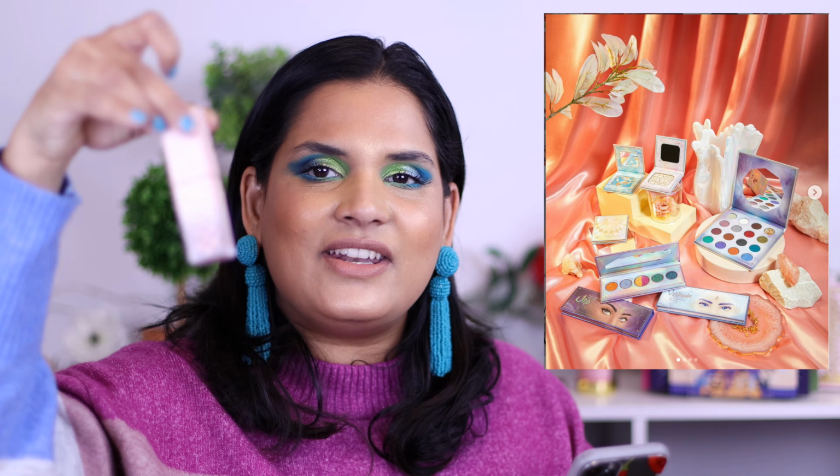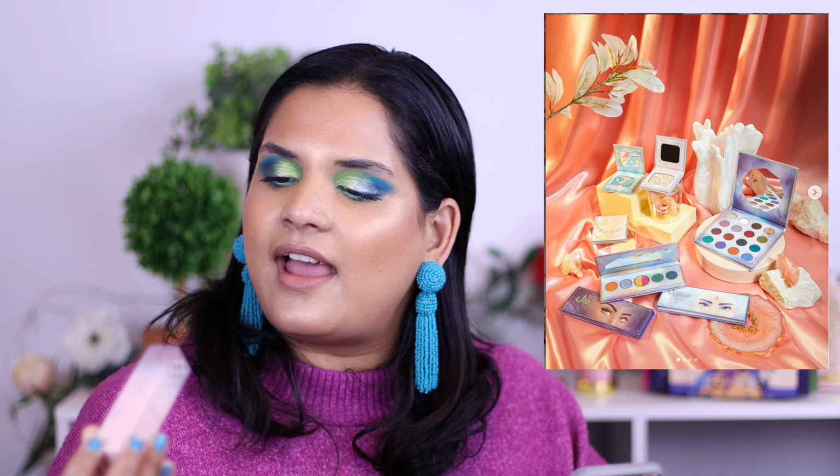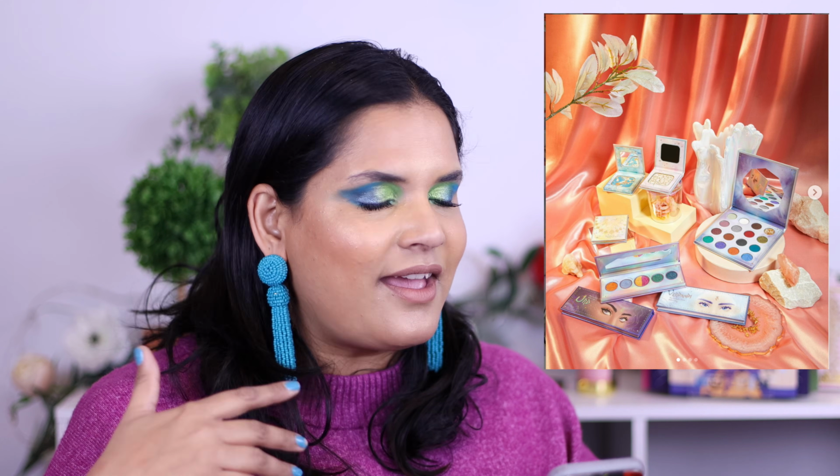The first thing, of course, is Oden's Eye's new launch. So Oden's Eye is a Swedish indie brand, and I actually have 2 eyeshadow palettes from them. I also bought a lipstick from them. I have it right here actually because I have it in my Shop My Stash. This is the shade Little Jasmine, and I think they have a new matte lipstick and a satin lipstick that they launched like last week.